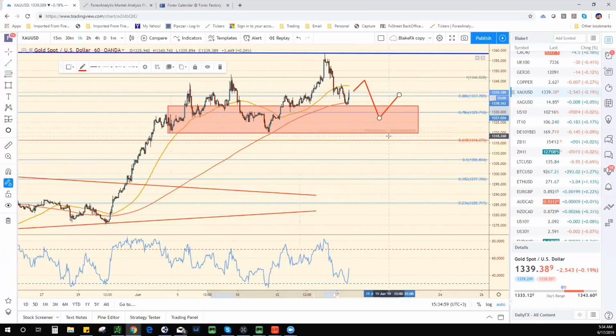If we do break below these hourly lows following the FOMC, that's going to be a trigger to me that gold is, you can officially stick a fork in it. It's done from here. You can probably short it all the way back down below 1300 without much of an issue. And that's how I'm going to be playing it going into the FOMC.